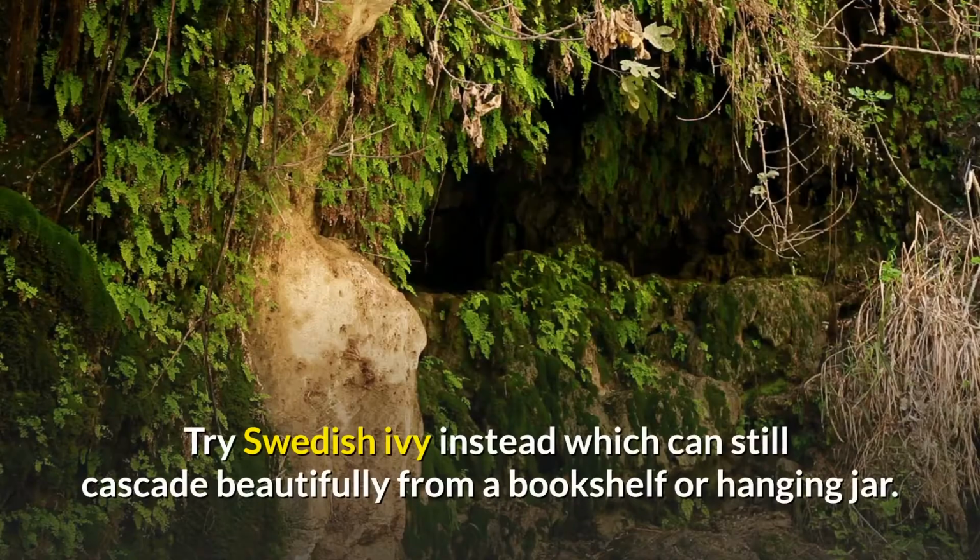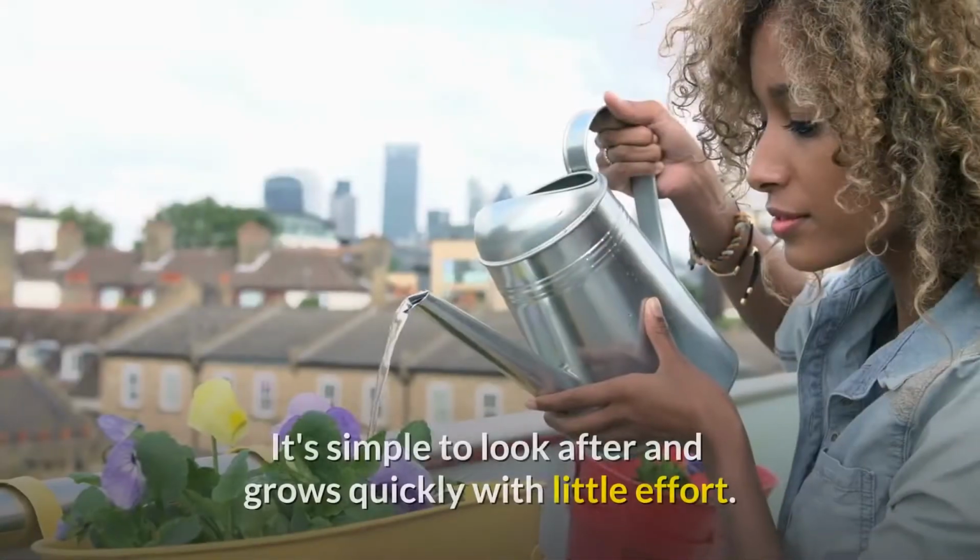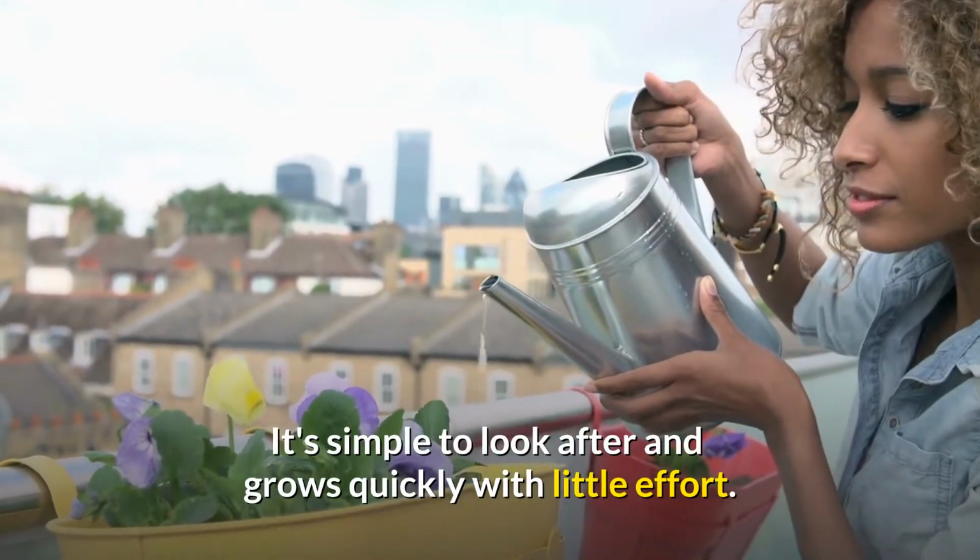Try Swedish ivy instead, which can still cascade beautifully from a bookshelf or hanging jar. It's simple to look after and grows quickly with little effort.